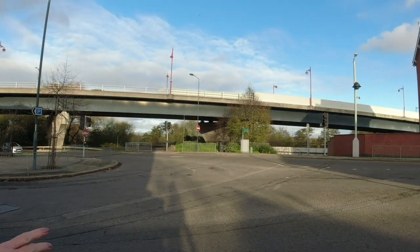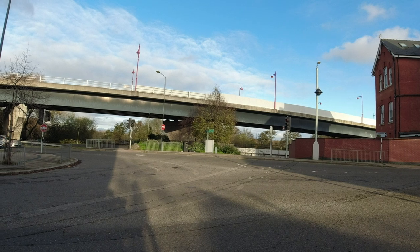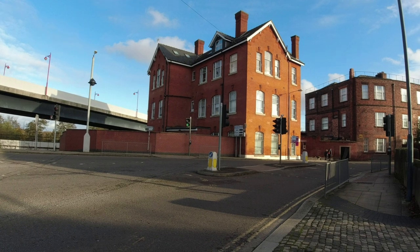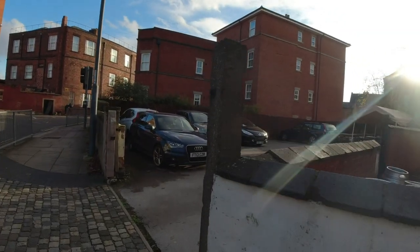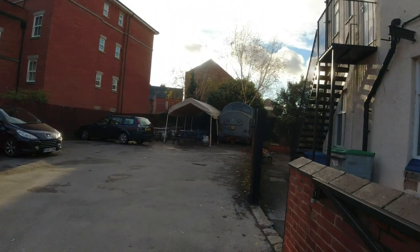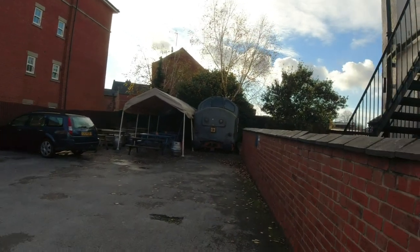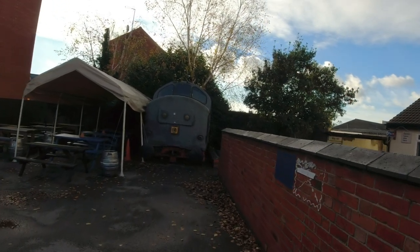And what you can't see really at the moment is that's the main line just there. So we're very close to the railway. So the best thing about this pub is they have the cab of 37 here. Not what you'd expect in the car park, is there? No, we should get one.